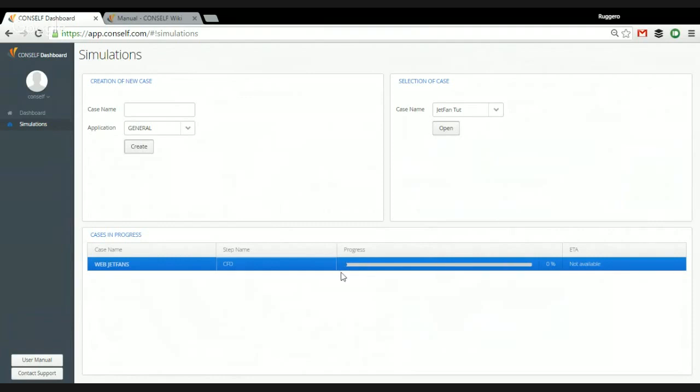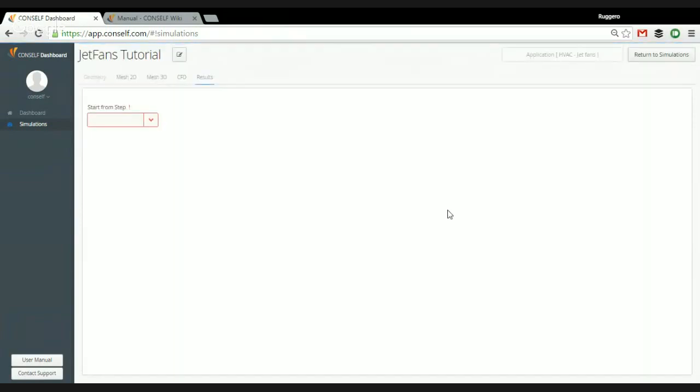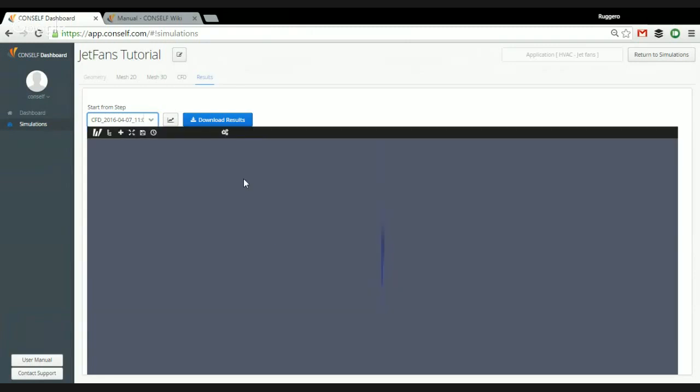As we can see, the tutorial we did before finished. So actually, the 3D mesh has been generated for that one. But we are now going to see the results I did previously for you. So I opened another case on which the CFD has been completely performed. Here it is.